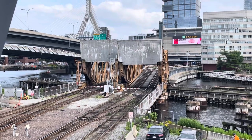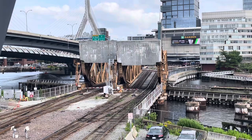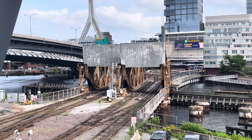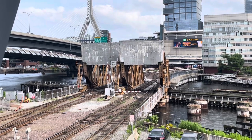One two-track span at a time, evidently. All right, now the other one. And then the gates will go up. Clear for more trains, but we shall depart.